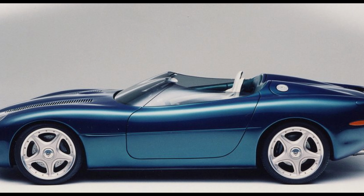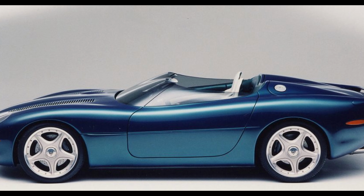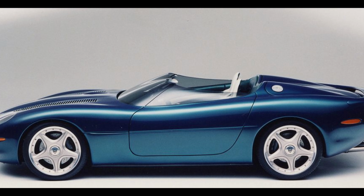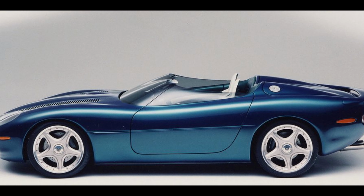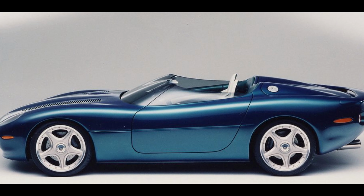The Jaguar XK180 is a concept car first revealed to the public at the Paris Motor Show in 1998. Benefiting from a 4-litre supercharged V8, the car could accelerate from 0 to 60 in just under 4.5 seconds with a purported top speed of 180 miles an hour.